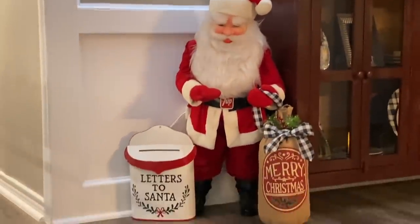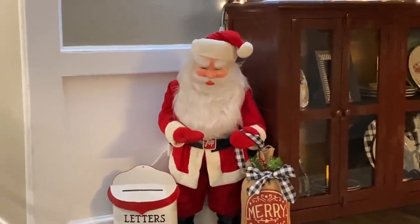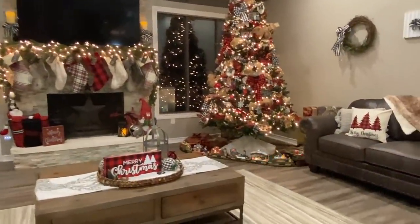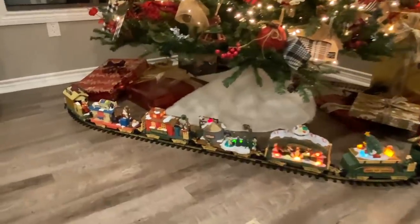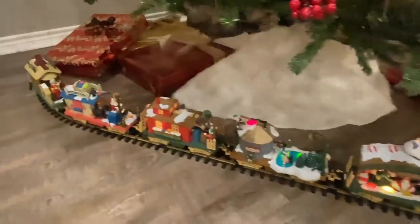It's been passed down to Danny from his parents. His dad worked at the Coca-Cola plant, I believe. And that's where he got it from. So it's like over 50 years old. Right. The Christmas train is over 30 years old. My kids love it. Even my grown kids love it. And if it wasn't for all of them coming over and helping decorate, I probably wouldn't have gotten everything done.